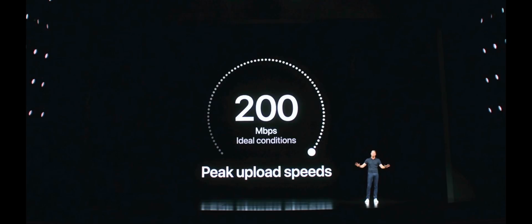But Apple talked a heck of a lot about millimeter wave 5G and the awesome speeds you can achieve with that. They talked about peak download speeds of 4 gigabits per second and peak upload speeds of 200 megabits per second in ideal conditions. So I figured I would let the other guys talk to you about 5G while I go and try to achieve those speeds somewhere in the city. Wish me luck.